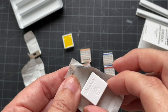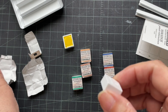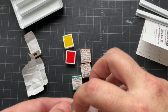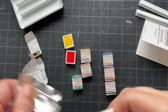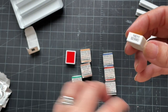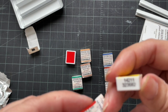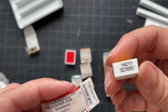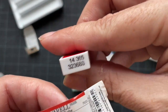And it has the Schmincke name, the brand, stamped into it, which is nice when you have a mixed palette so that you know what you're dealing with. You don't have to write on it. And it also has the number, I believe. 14365. There's 14. Oh, there's the number.